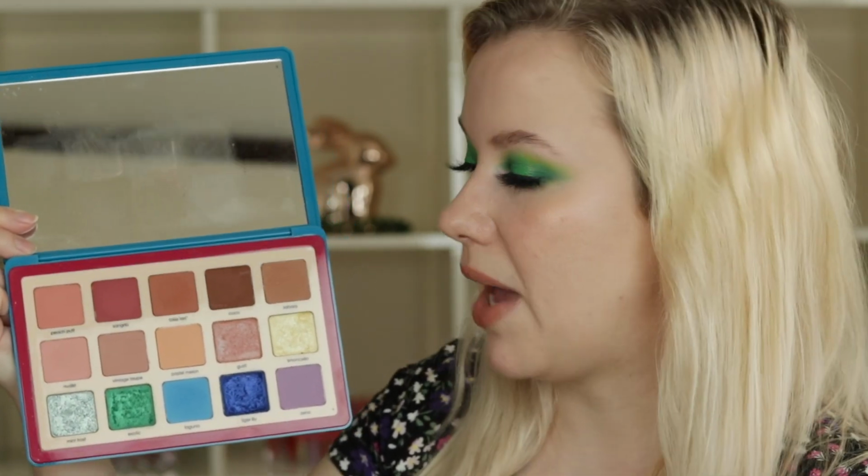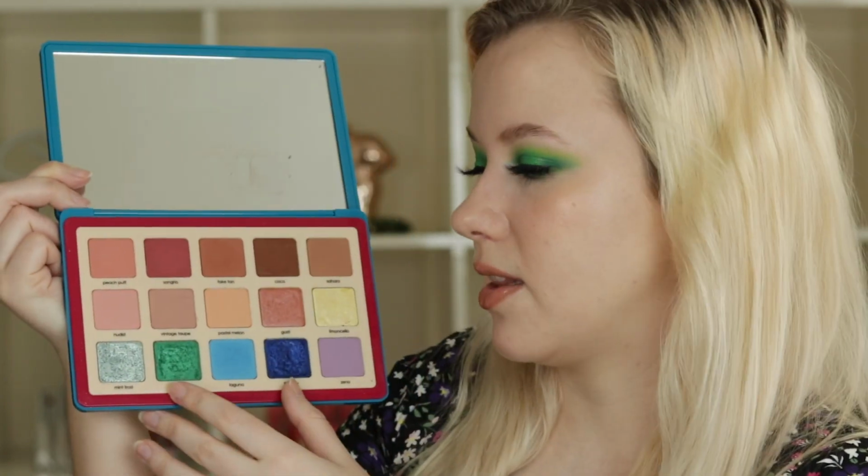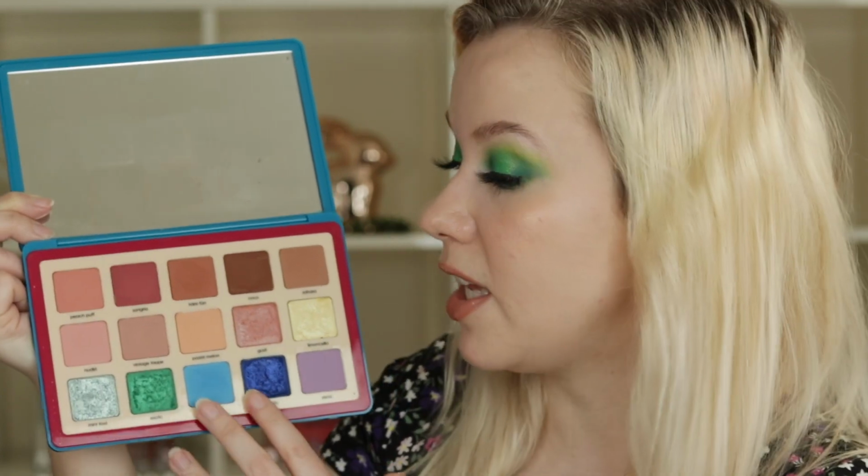So I just don't really reach for it because I feel like I can't really get a nice mix of mattes and shimmers. Like, I wouldn't want to use these shimmers, honestly. They're just so hard pan that I wouldn't want to go back into them and make them hard pan even more if that's possible. So I have so many other better shimmers. I have other palettes with better shimmers and a mix of mattes that I would rather reach for than this palette, unfortunately. Sorry, Natasha. I love you.